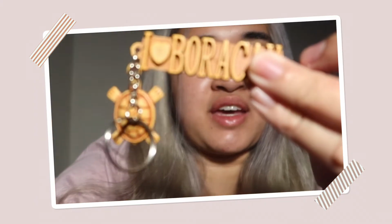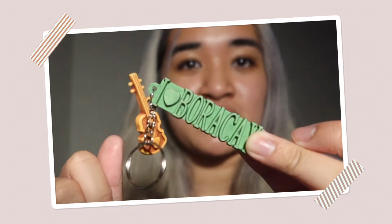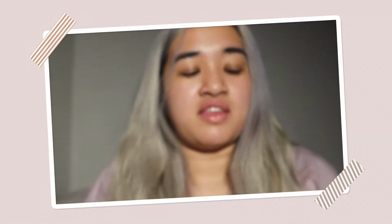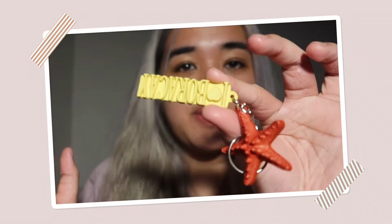The next one that I got are these keychains. They have different sorts of colors. So they have this tan one, it's brown, and they have a green one with a guitar. Try to focus it. And then they have a starfish one. It's pretty cute. It's yellow too.